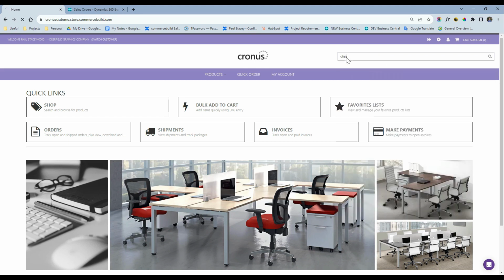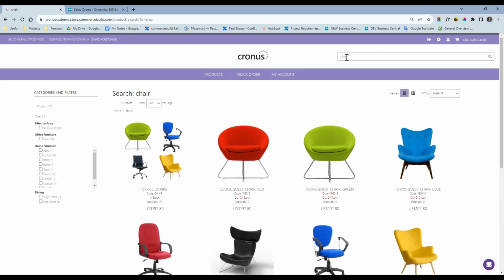So, whatever their search term is that makes sense to them to search for, provide them some responses to that, some answers, and give them initially that view of the products that they're actually looking for. So searching is very, very important. Categorizing items, again, very important.